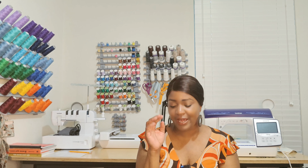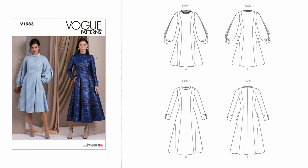But once again, this is 1982. Moving over to the next pattern is the year that I was established, because y'all know I celebrated my 40th birthday this year. It's 1983. Why not? Right? So let's get into it.